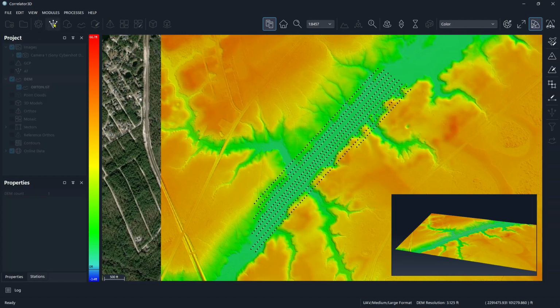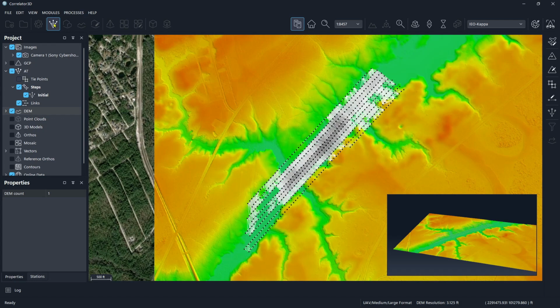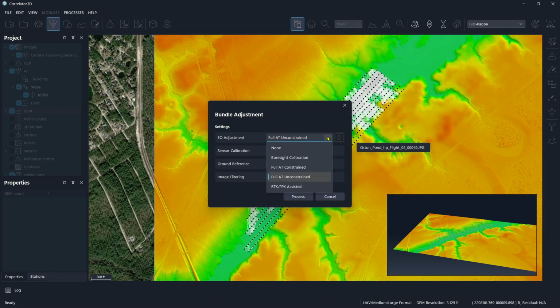We'll go back into the AT steps and we will run the bundle adjustment for these images. Now, again, what was important here is the lake. So let's not worry about the stuff down here because it's not important at the moment. When we go to do the bundle adjustment, in this case, we have RTK PPK solution. Now we know it's from a drone, so you're not going to run full AT constrained because that, again, requires a precise IMU. That is not what we have in drones. So we'll do RTK PPK assisted. The sensor calibration will leave the software to do. We don't have any ground reference information, so we're just going to go ahead and run it.